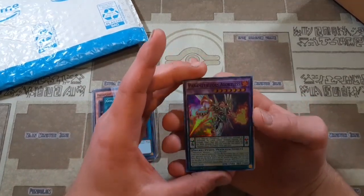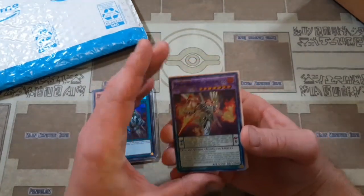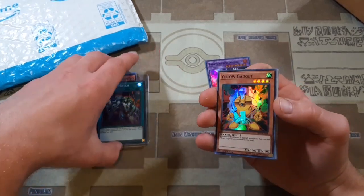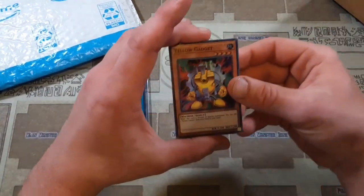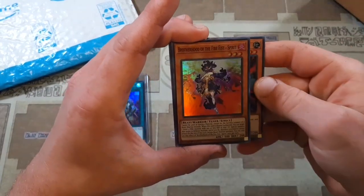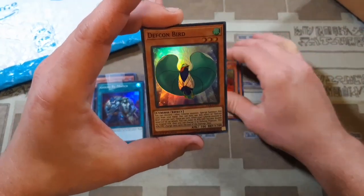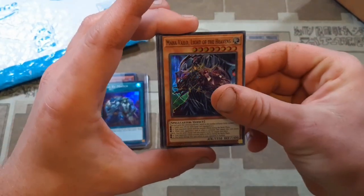So here we have a pair of Metal Foes Azortless. This is a new card from Blazing Vortex. So that means that this guy put this lot together recently, so he must just assemble these on request. So this is a Fist of the Gadgets, yellow gadget. Okay, another Fist of the Gadgets card, Brotherhood of the Fire Fist Spirit. A Defcon Bird. This is all Fist of the Gadgets now. And then Blazing Vortex again.